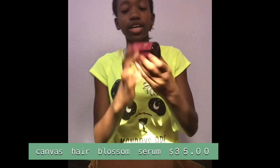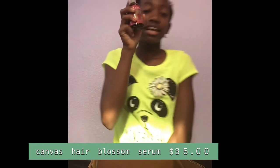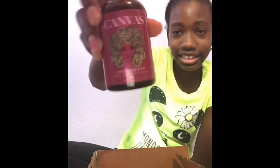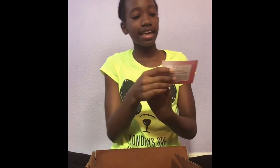So I have the thing that everybody has been talking about, the Hair Growth Serum. It has the same person on there, and it looks pretty cool. And I have two cards. I'm going to put all of their social medias that's on the card right here, so make sure you go follow them on all of those. She has a little note on here, and she tells us about her. So I'm going to be trying them all today, and let's hop in.